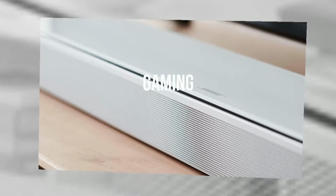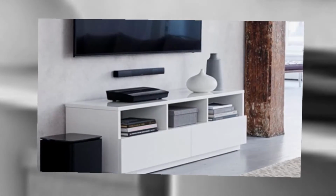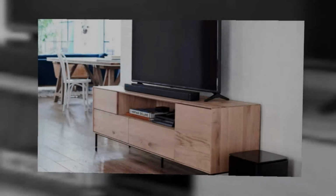Gaming. For gaming we played Witcher 3, Marvel Spider-Man, God of War and Doom. In all the games, the channel separation and surround effects made the games immersive. I was expecting to feel the lack of a subwoofer in a game like Doom, and honestly, there are only a few moments where I missed it.